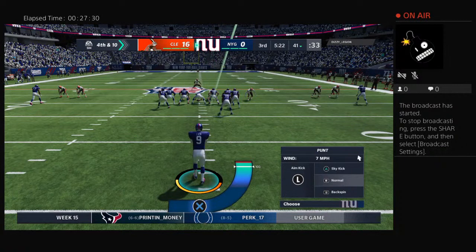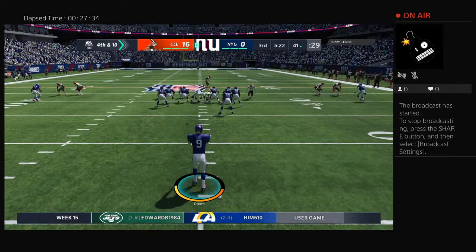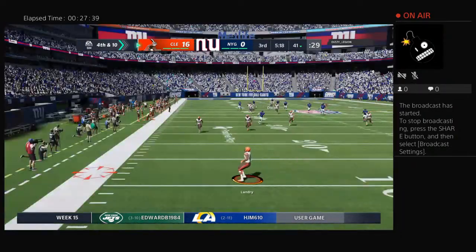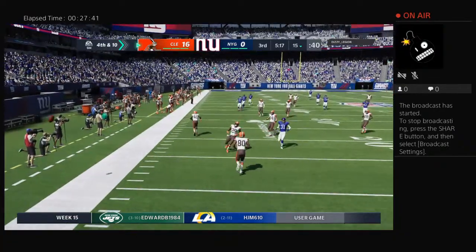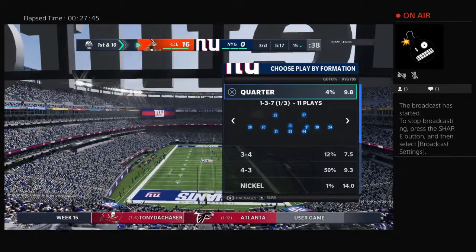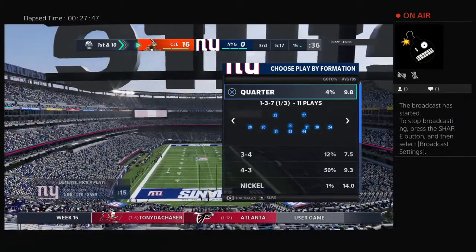Here's Riley Dixon now. And surprisingly, this is the first punt of the game for either team. Yeah, this is away, and I don't think Landry will get a chance to return here. And this will be out of bounds, and they spot it at the 15-yard line. Not too bad. 15-yard line.